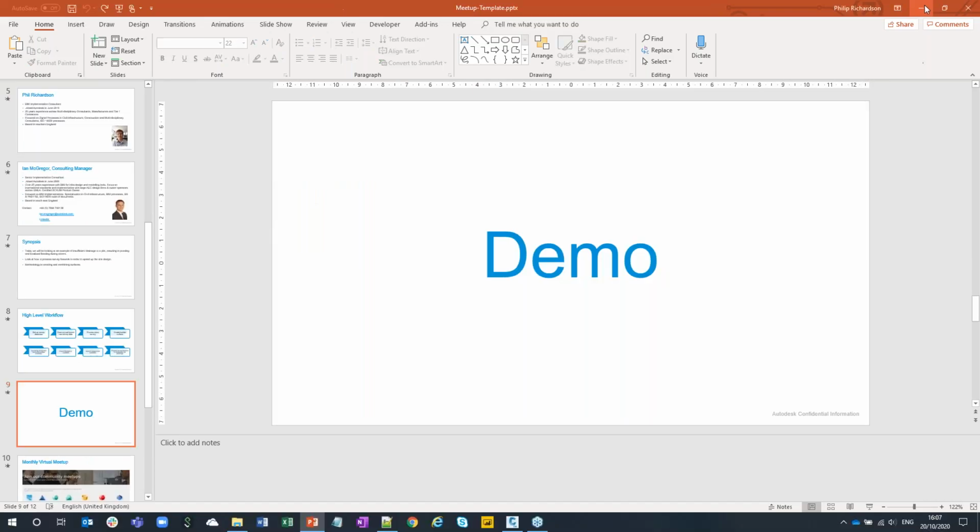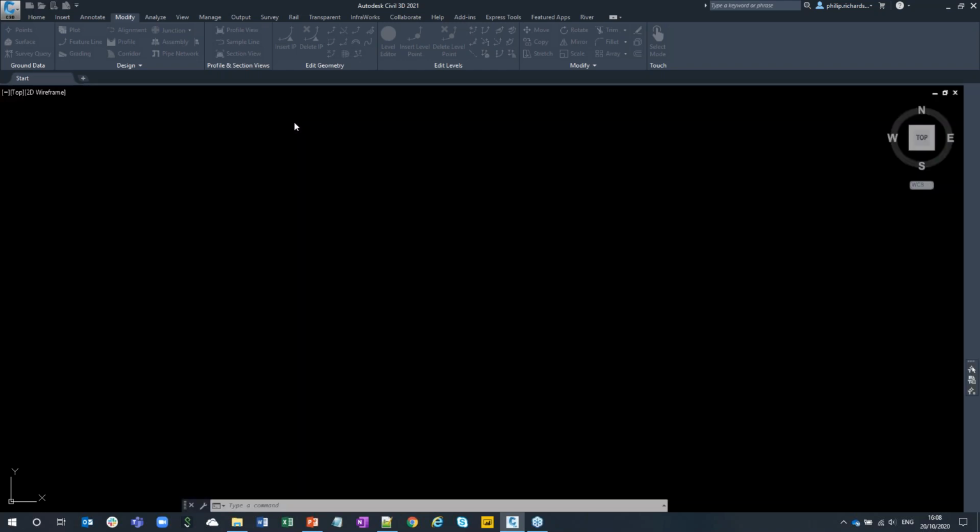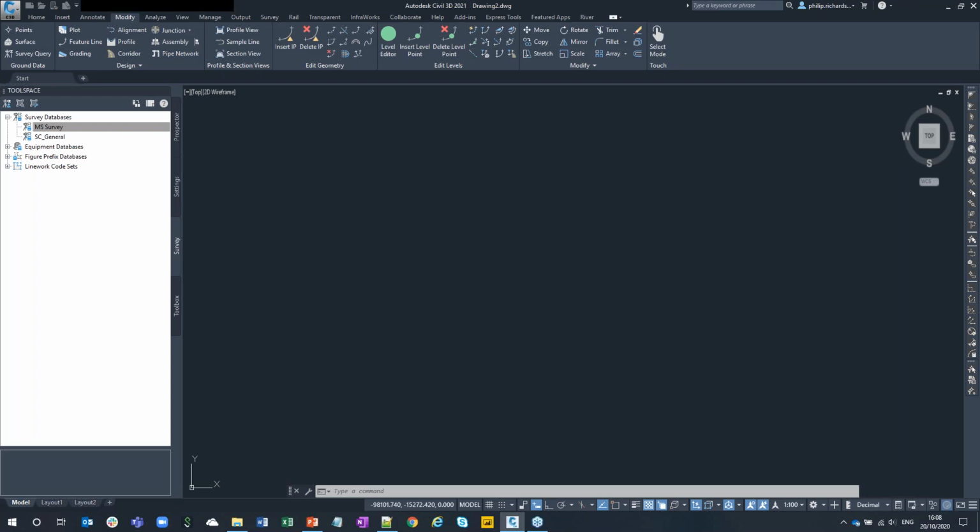So with that, we're going to jump into the demo. Here we are. I'm using Civil 3D 2021, but the survey tools haven't been updated in a few editions, so this is backwards compatible to maybe as far back as 2016, in fact, if you're still using those versions. I'm going to go ahead and create a new model from the Civil 3D template. This is so I've got all the styles and things I need in there ready to go.